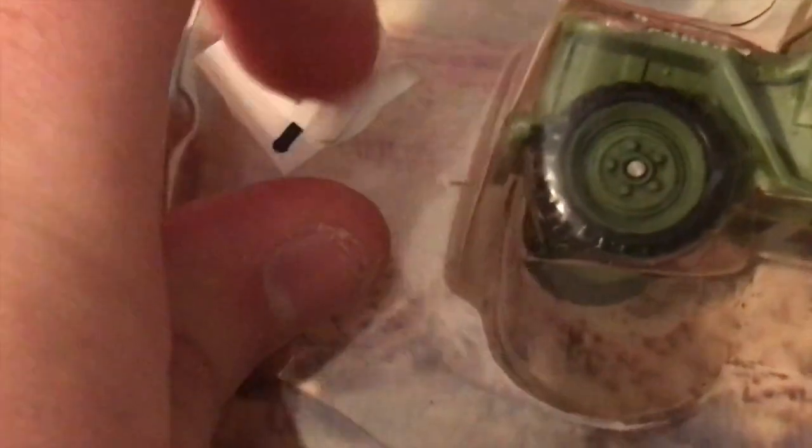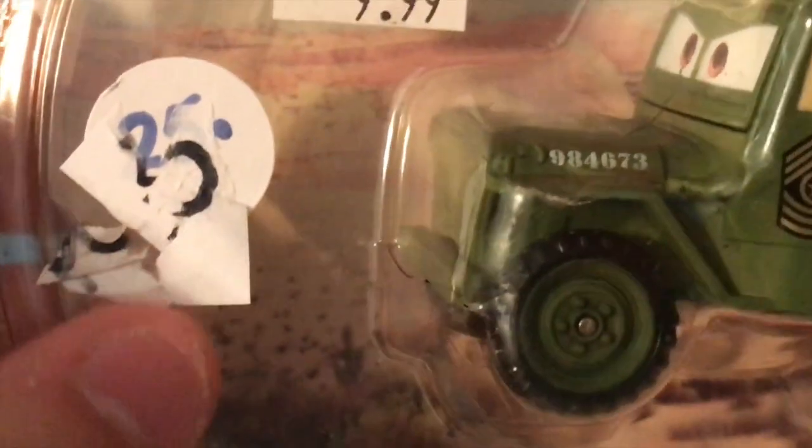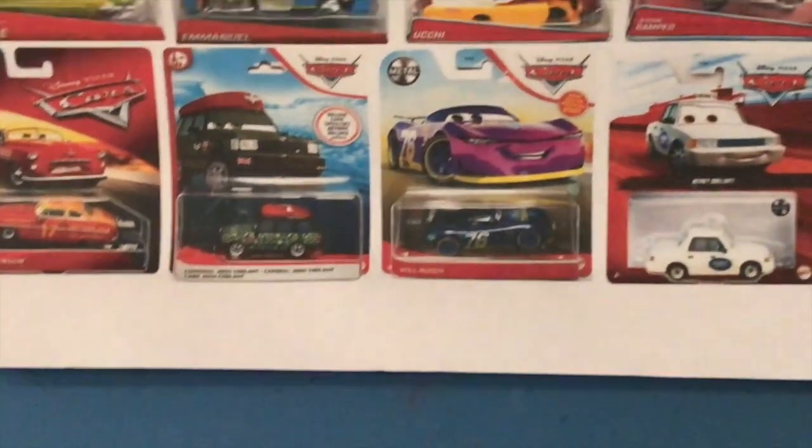When I rang it up, it came up as $5. Wow. You guys really thought you could get away with selling this for $25. No wonder they marked it down to $5. Who would want to spend $25 on this?